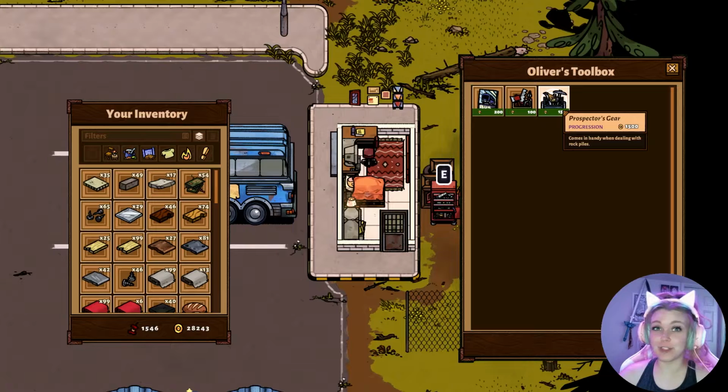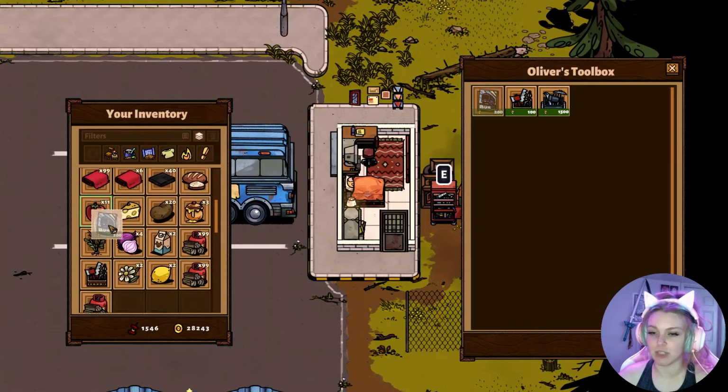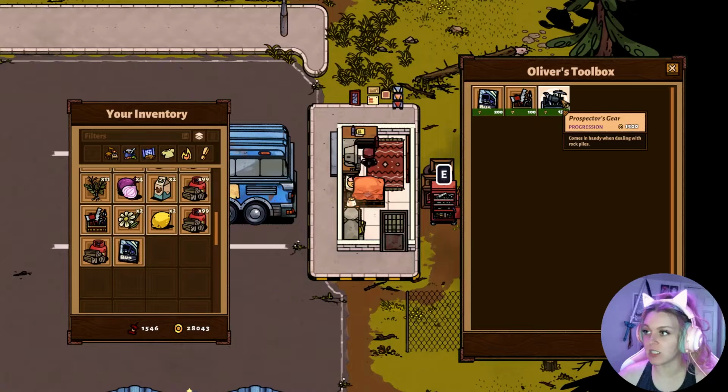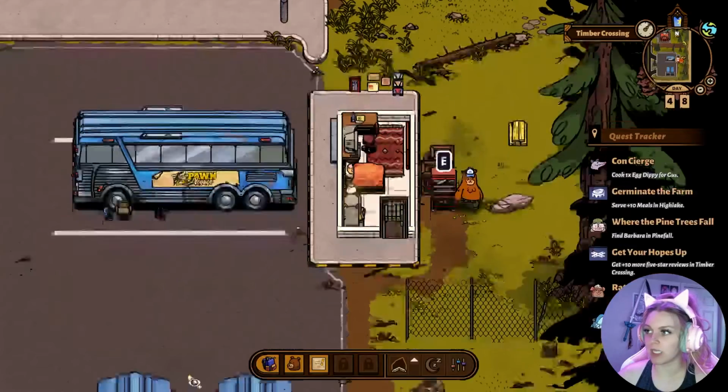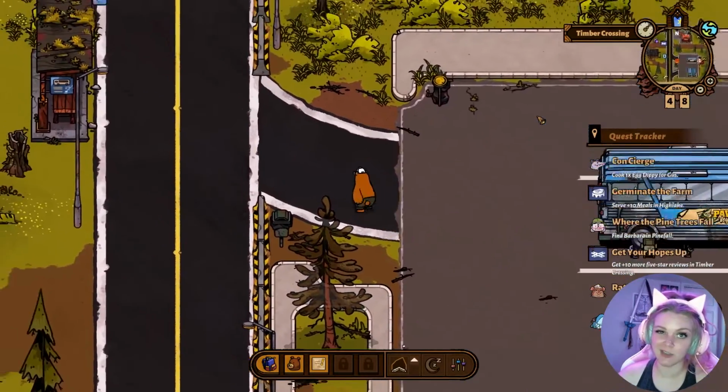Ooh, and in Oliver's toolbox, we got the Prospector's gear, which is what we need to link up a bunch of different locations. So let's grab 2 of these, so that as we come across those areas that we can't pass through, we can use the Prospector's gear and just get those pathways open.